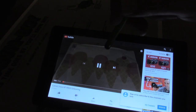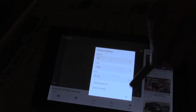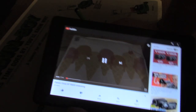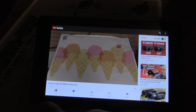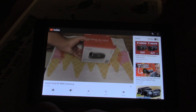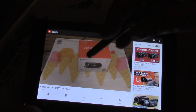Well, here's yet another unboxing video. For, say, the web series I've been trying to get off the ground for a couple of years. What we're going to be unboxing is this Canon Vixia HF R800. And you're asking if I already have a DSLR camera that'd be used for it.